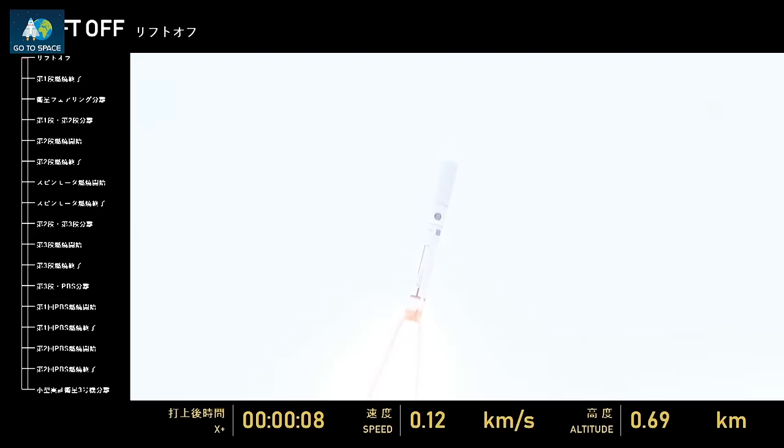Epsilon 6 with the innovative satellite technology demonstration 3, QPSR3 and QPSR4 on board lifted off from the Uchinoura Space Center at 9:50:43 a.m., October 12, 2022, Japan Standard Time.